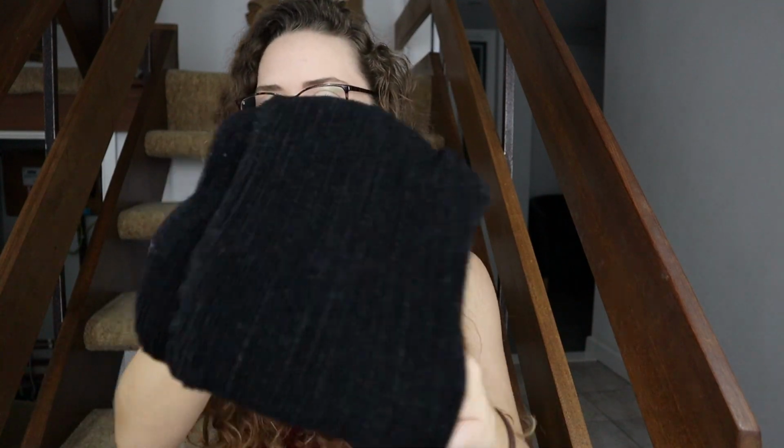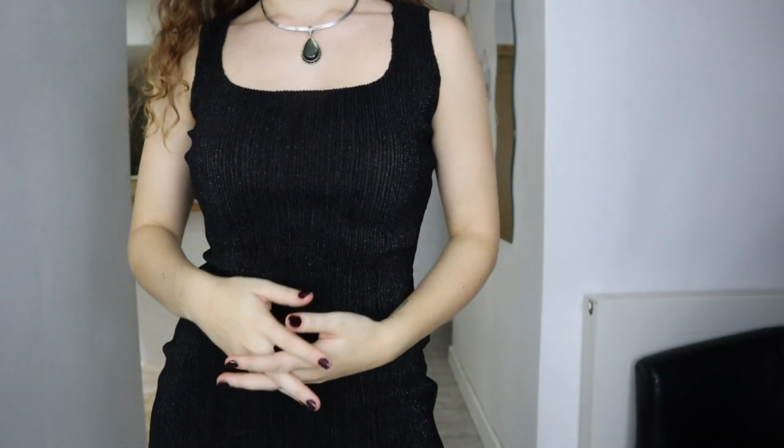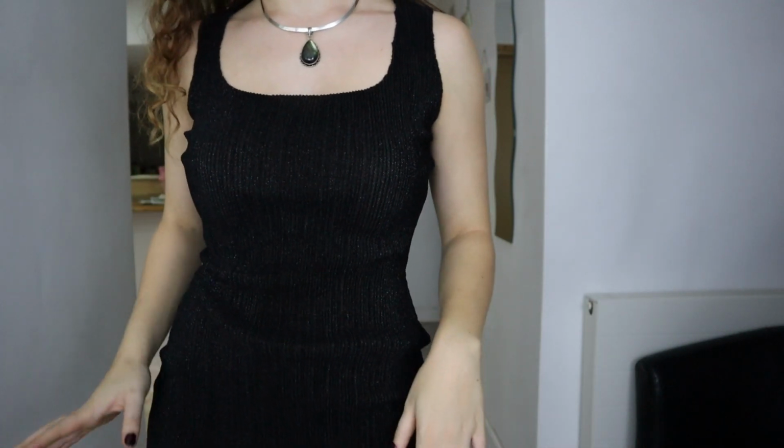It's kind of unusual. I like the fact it's unusual. It's funky, but it is very sparkly, look. Right, let's get this on. Okay, if I'm honest, I'm not feeling this dress at all.